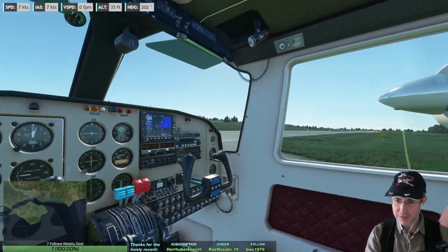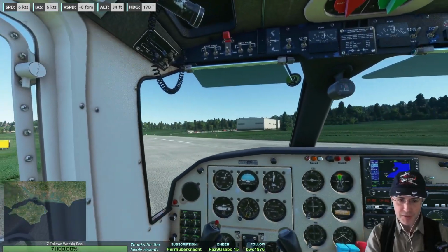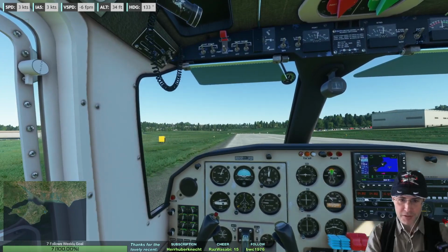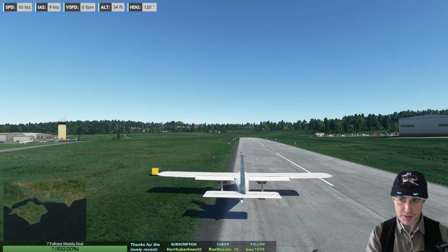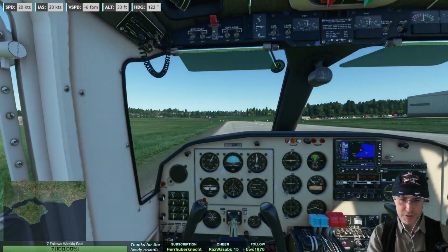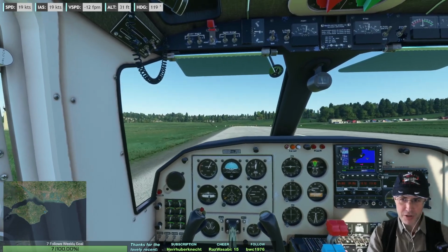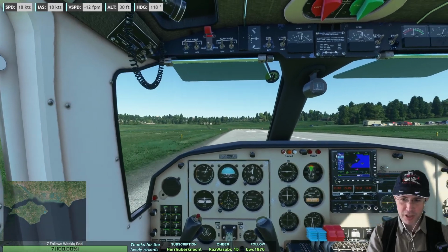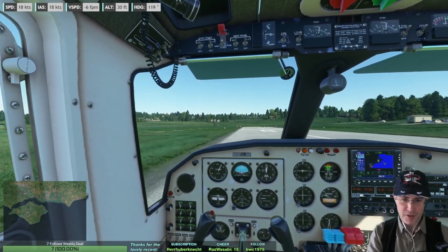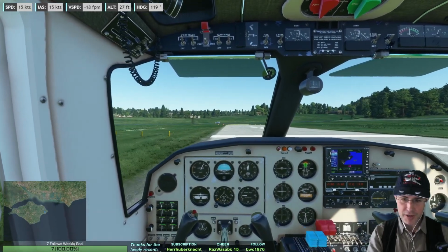Take a look around, see if anything is coming. Seems alright. Taxi to the end of the runway here, face the other way, and then take off. Oh, she is rearing to go, this airplane. This airplane is rearing to go, ladies and gentlemen. Alright.